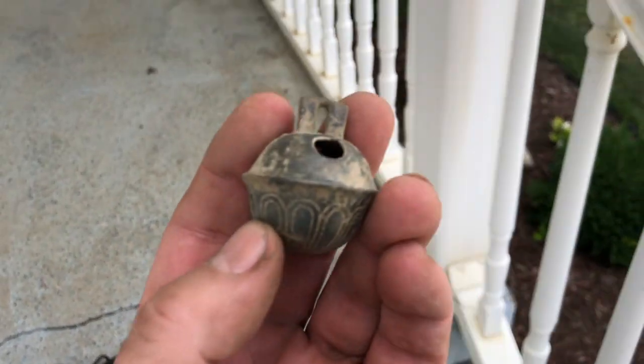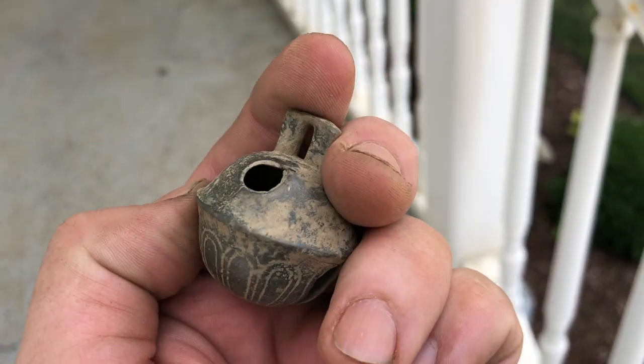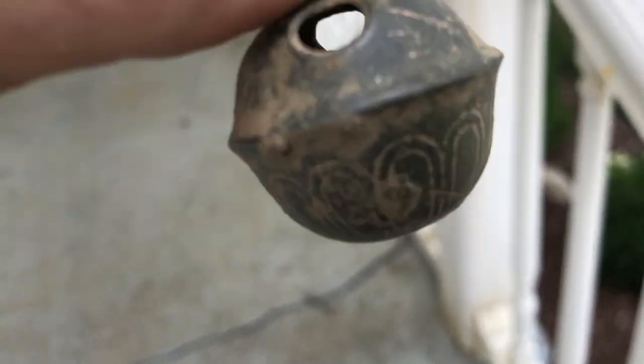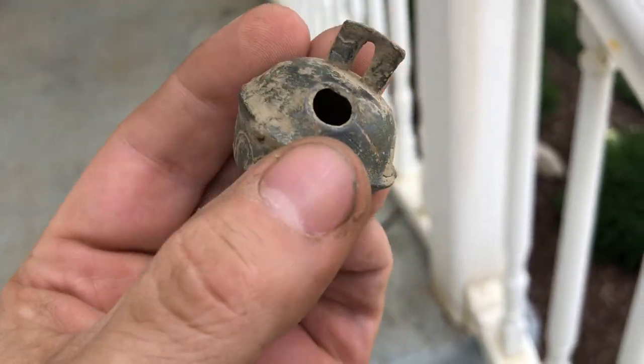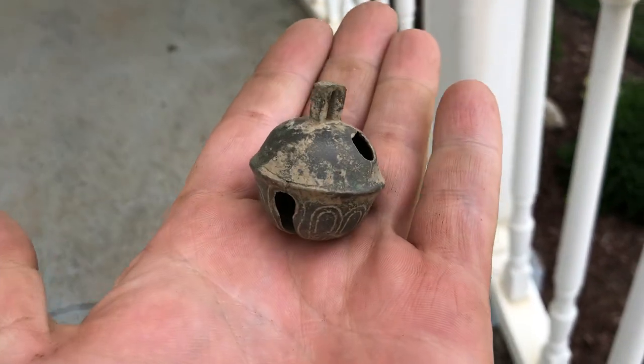And then I think this is my favorite find. I'm really happy with this one. This is a bell, probably an old animal bell. Love this. I'm going to see if I can find something to do with that, because I really enjoy it. Didn't think I'd ever find one of these. Pretty happy.